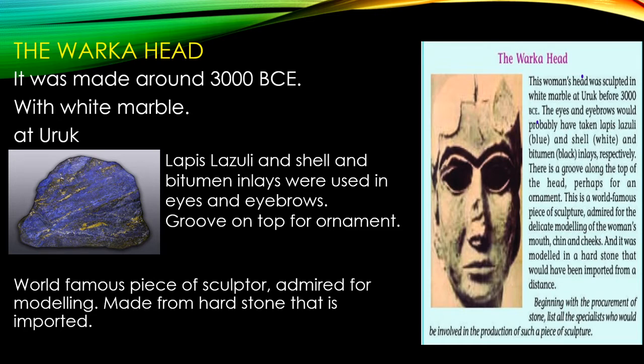Starting from the first box, the Warka Head. That box is titled the Warka Head. If we analyze it in detail, we will know that this write-up gives a description of a sculpture excavated by archaeologists. It is given that it was made around 3000 BCE.